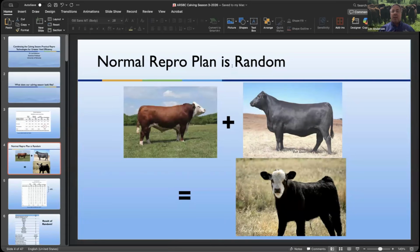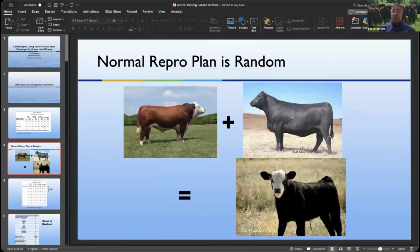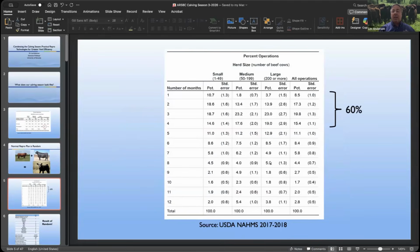And so if you think about random, random a lot of times is associated with a bell-shaped curve, right? And so there is a bell-shaped curve around this. In that same survey, they asked the producers how many months their cows calved in. And you'll see that about 60% of them calve over a 4 month window. And so a majority of the cows do calve in a window that we actually can have some impact on.